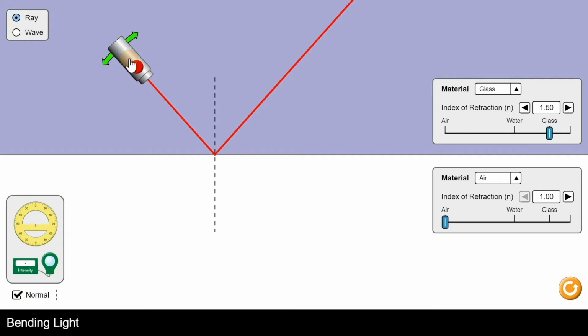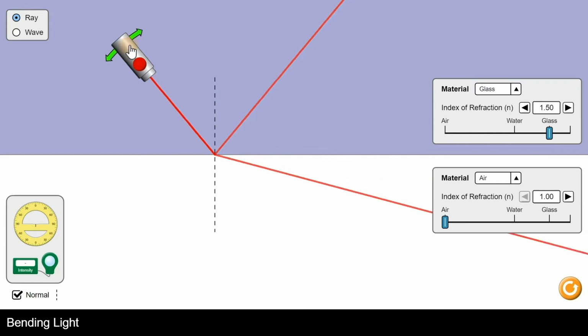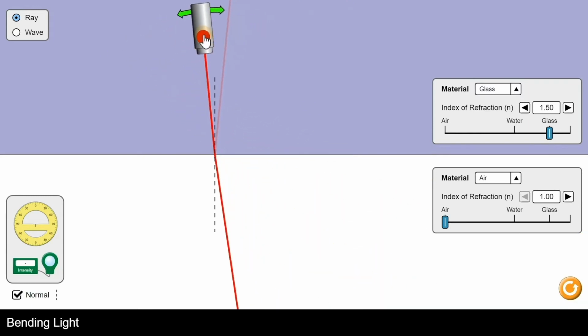Now let's talk about the power angle relationship. So you can see here that when I point the laser directly into the material, this reflected ray is very, very faded.